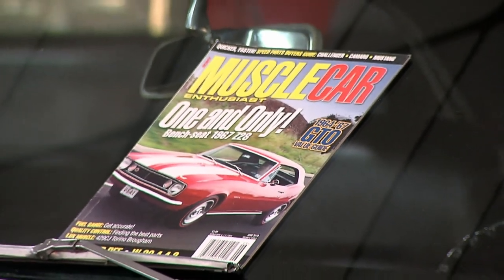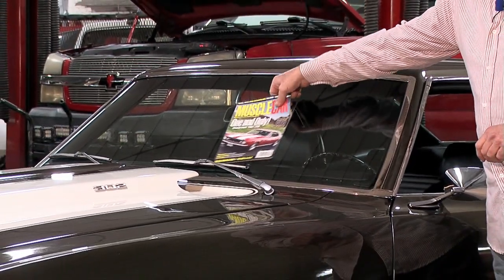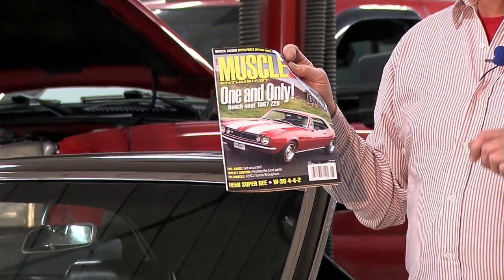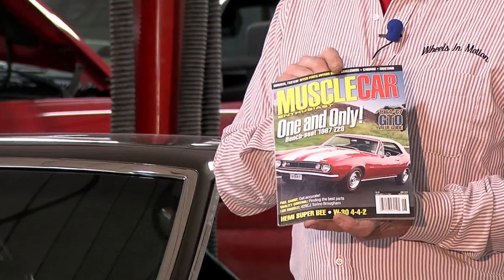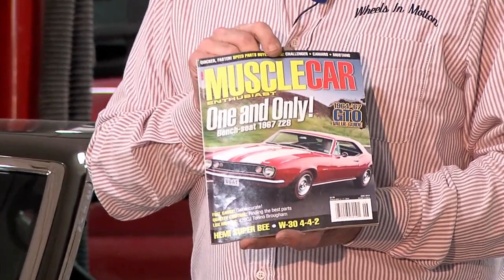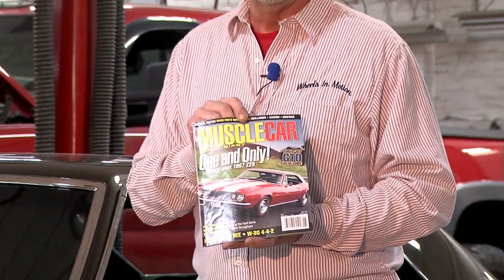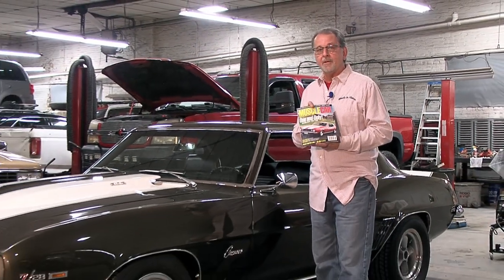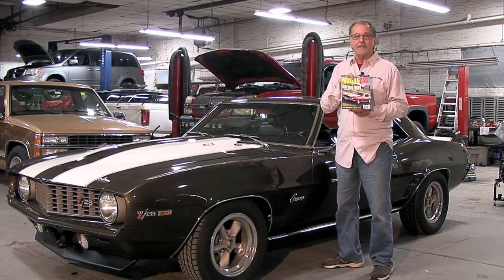So look at this baby, 69 Z28. Look at the magazine here on the window. See how many loyal viewers are out there. Remember when I had Bill Clemens on one of my early shows, probably 10 years ago, with this red Z28, the only one known with a bench seat from the factory. 602 total cars. Me and Bill have been friends for years. We've been doing Camaros for years, and he finally sold this one last year at Barrett-Jackson.